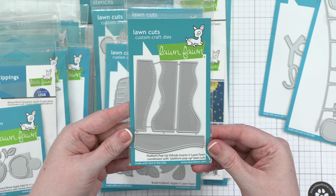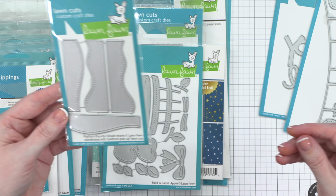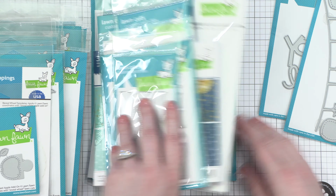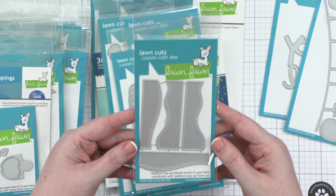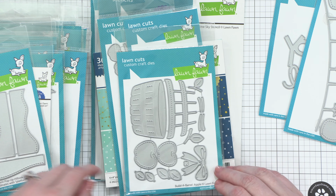This is Platform Pop-Up Hillside Inserts. And it coordinates with the Platform Pop-Up. I think I have that down here. Oh no, that's a peekaboo pop-up. Well, anyway, it's an add-on to an existing die that they already have. Or you could use them separate, I'm sure.